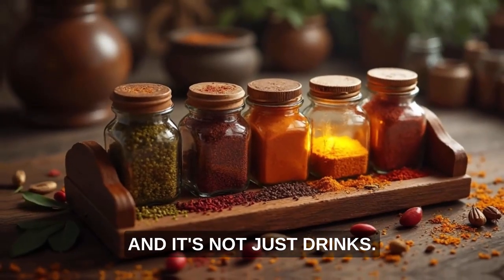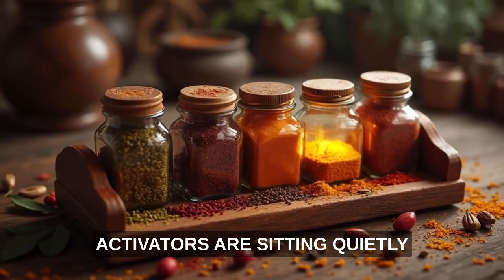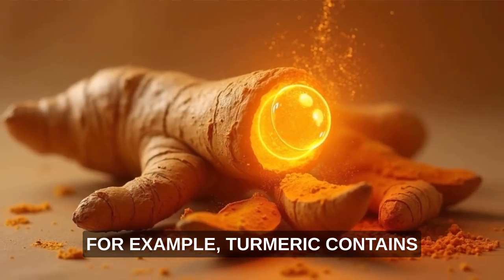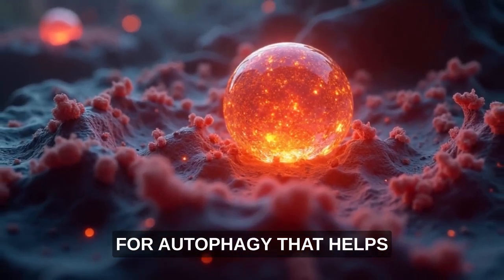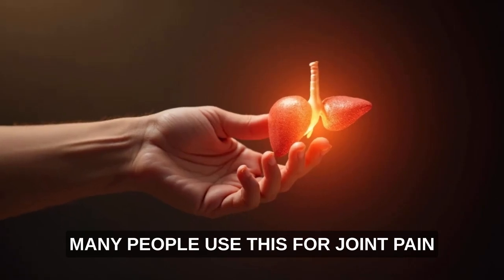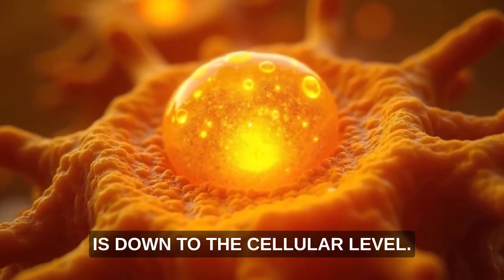And it's not just drinks. Some of the strongest autophagy activators are sitting quietly on your spice rack. For example, turmeric contains curcumin, a natural switch for autophagy that helps to calm down inflammation. Many people use this for joint pain or liver support, but its real power is down to the cellular level.